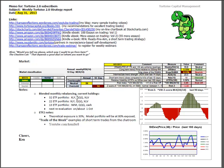Blended monthly rebalancing holdings. The 32 ETF portfolio, let me actually work backwards. The 13 ETF portfolio, that's the conservative one, is IWM small caps, then US tech, then a third in cash. That's the first time that's happened for at least 8 months.